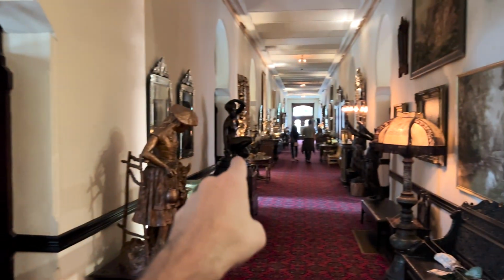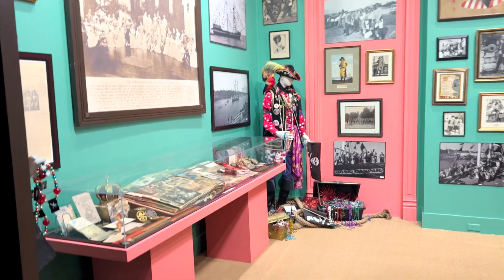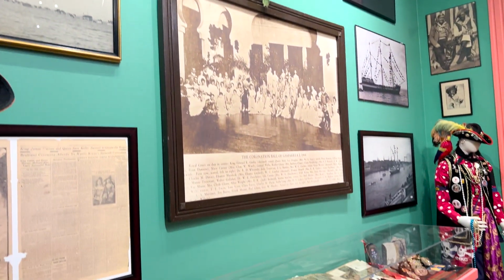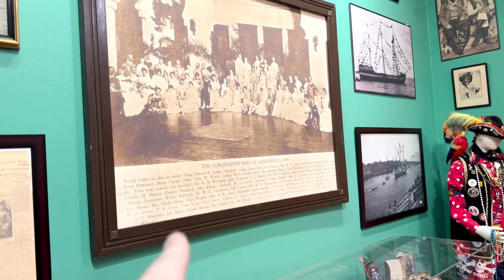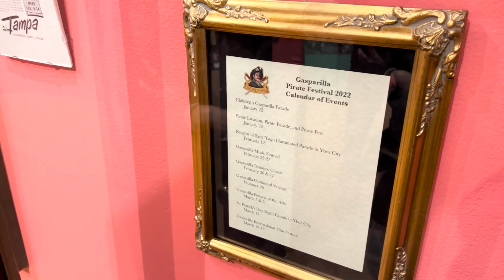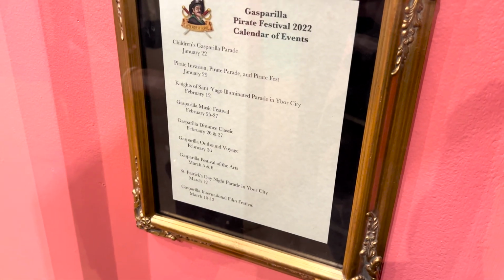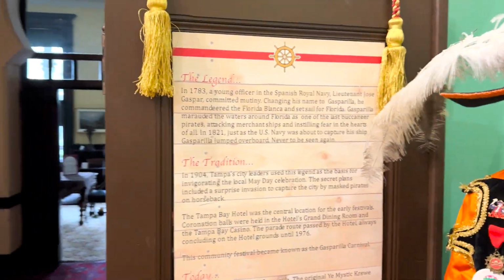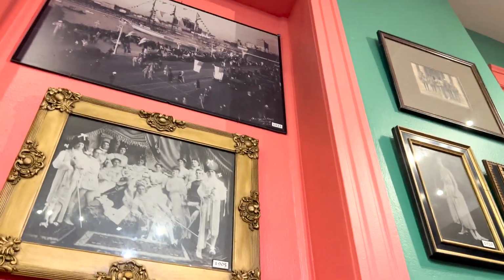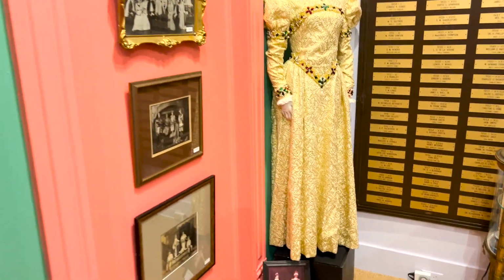So this was the first room. That's where we came out. Now we're gonna head into this room. Wow. The Coronation Ball, 1904. So Tampa always does this Gasparilla Festival. You can see here it's scheduled. And then over here is a little bit about the festival, the legend, the tradition, and what they do today. Just some more of this room. Little video playing. Yeah, that's pretty cool.